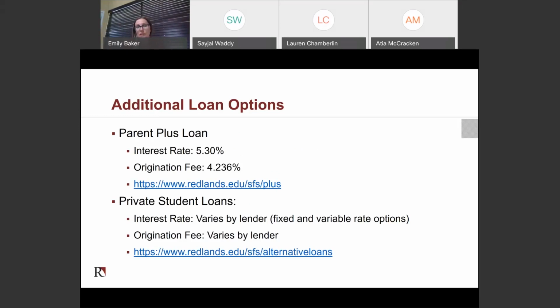This year, the interest rate is at 5.3%, and it has an origination fee of 4.236%. So that origination fee goes directly to the Department of Education. And if you borrow $10,000, they're charging you about $424 right off the top. For more information and a link to apply for this loan, you can go to this website listed here.